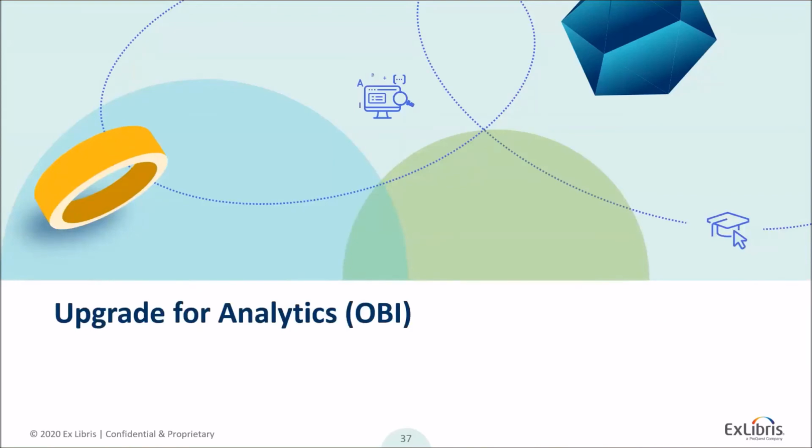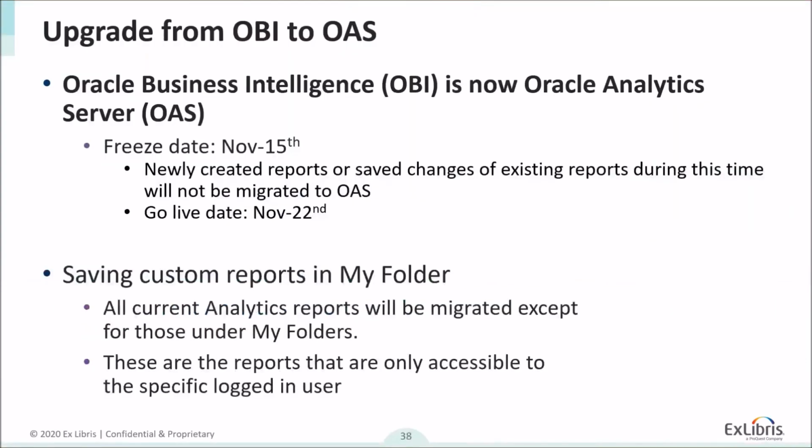Next, I want to talk a little bit about our analytics platform. When you go into the Summon Admin console, if you look under usage, it will currently launch the Oracle Business Intelligence, or OBI, platform. Oracle has upgraded their platform. It's now known as the Oracle Analytics Server, or OAS. We do need to migrate to this new platform. Ultimately, it will provide a lot more tools, including things like data visualization. The migration for this is scheduled for November.